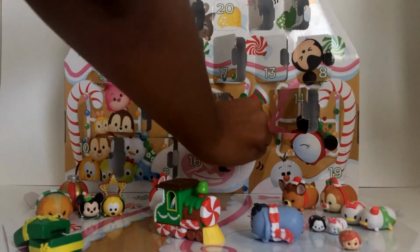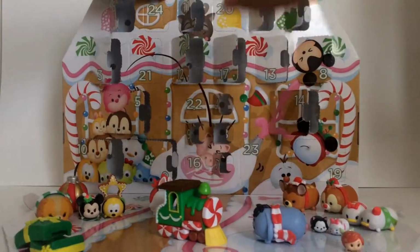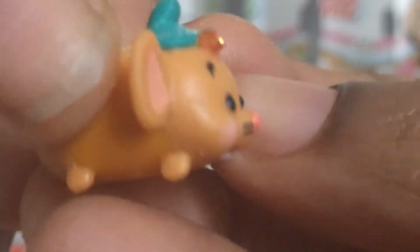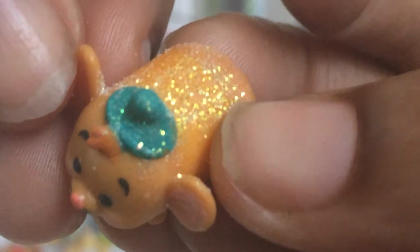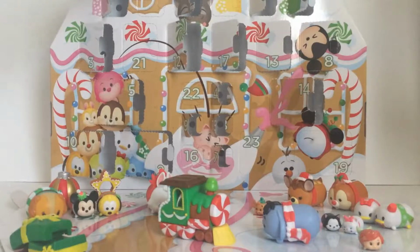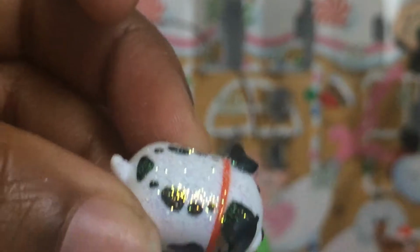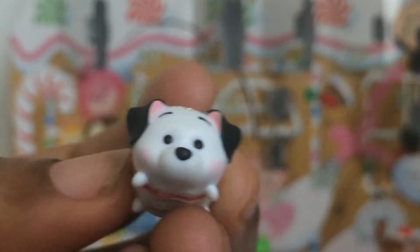I have a feeling this is a tiny one. It is. All right, you guys, this looks like it's the little mouse from, I think, Cinderella, and he's so cute, and he has glitter on his back. I love the way the tiny ones have glitter. So cute. Okay. Now I think we're on the next number. And it is one of the puppies from 101 Dalmatians, another tiny one. He's so cute.